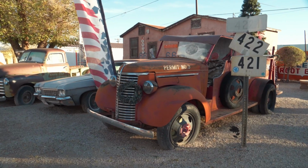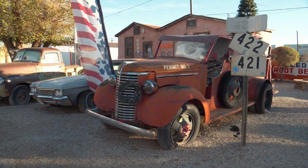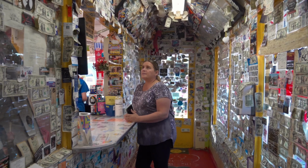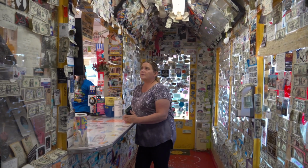Yep, and so it's really cool. There's all kinds of neat stuff around here. He was a little bit of a prankster, so he did things like putting 2 door handles on doors. Yeah, so you'd pull on the wrong one and it wouldn't open. The inside where you order food or ice cream is really cool. It's got dollar bills and business cards and stickers. Really, really neat. And the ice cream's good, or shake, or whatever. I get a malt.